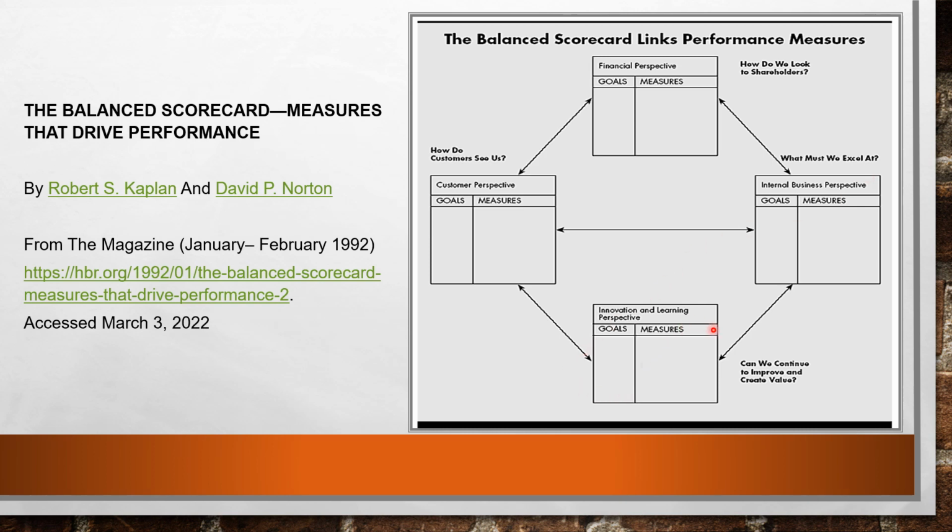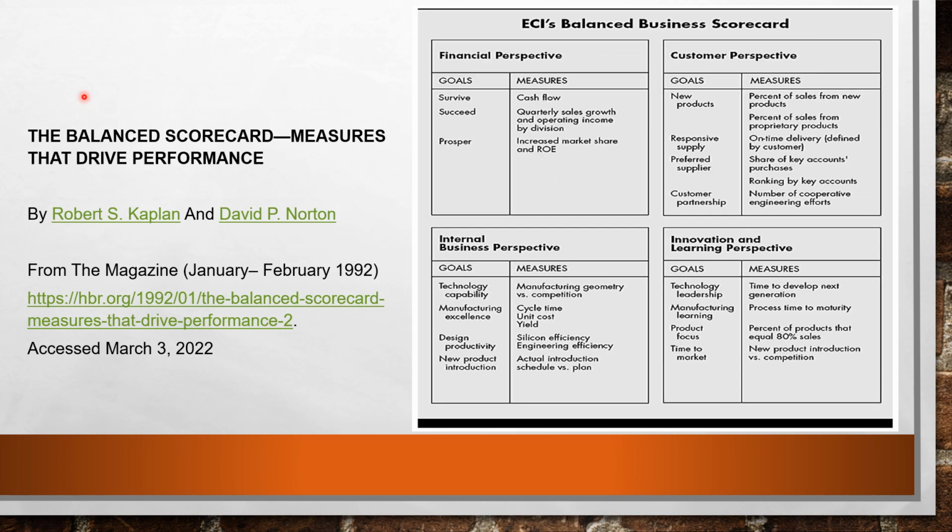And we also have the innovation and learning perspective. Can we continue to improve and create value? So can we continue to improve in terms of employee training and others? So again, the balanced scorecard is an integrated system of performance measures designed to support an organization's strategy.